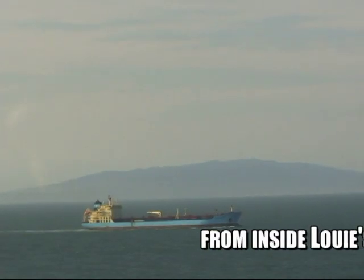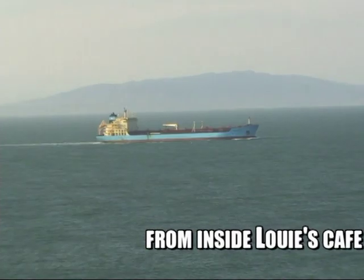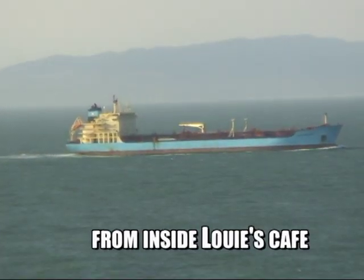There's another ship. There's another one coming in. Yeah, no. That one's weird because it doesn't have any containers on it. The one that's up. That one right there.